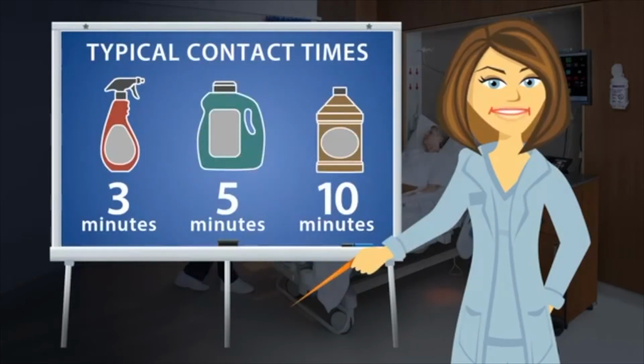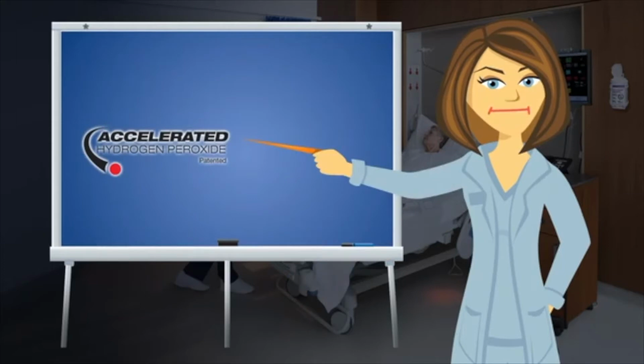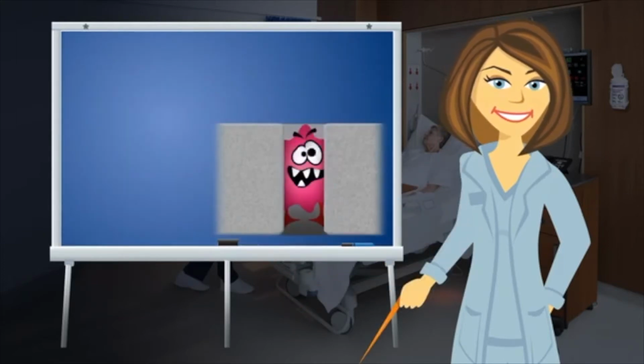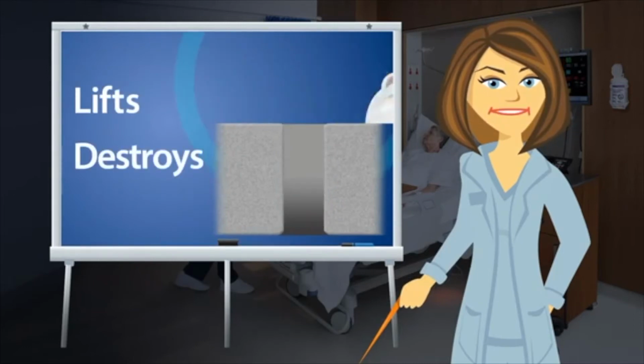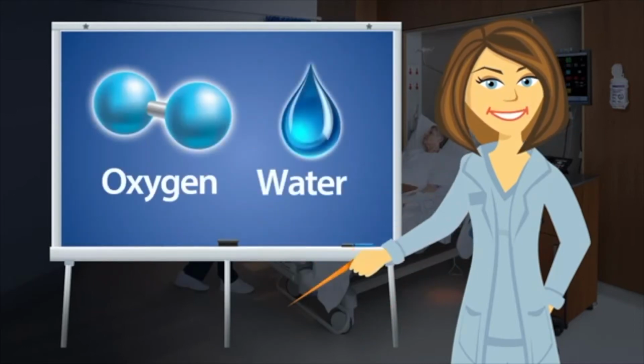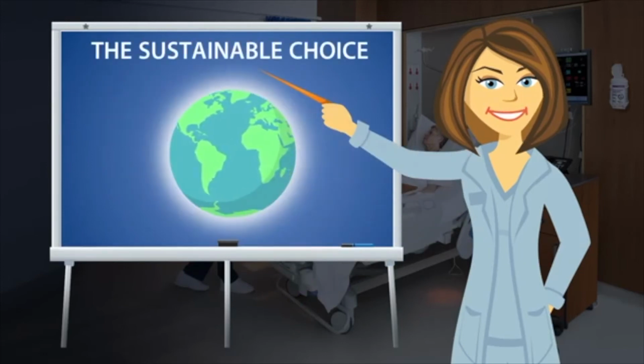The secret of Oxivir's speedy action is AHP, accelerated hydrogen peroxide. It lifts and destroys pathogens, then it breaks down into oxygen and water, so it's the sustainable choice.